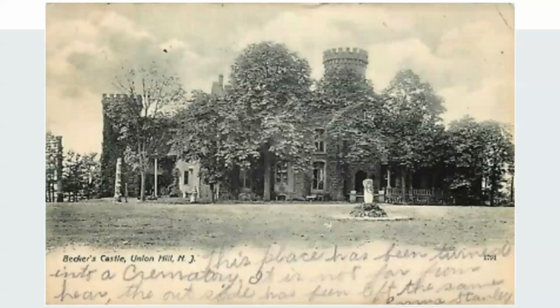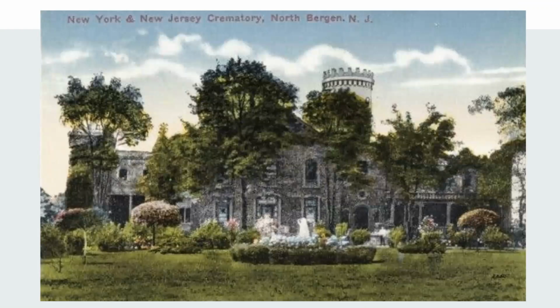Becker himself gets into the cemetery business. He gets involved with Palisade Cemetery and Weehawken Cemetery, and he actually starts getting into the idea of cremation and creating a crematory. Here we have another image of it, and again, this is not from Kennedy Boulevard. These images are all actually from behind the crematory. And you can notice that it says the New York, New Jersey Crematory there. When Becker passes away, his family sells off the building to the crematory company.